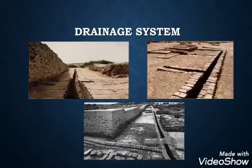Drainage system. Another striking feature of the Indus towns was their drainage system. It was the best drainage system known to the world in ancient times. Drains were constructed on either side of the roads, connected to smaller drains coming from each house. They were lined with bricks and were covered with slabs of stone, which could be moved in order to clean them. This shows that the dwellers had great concern for health and sanitation.